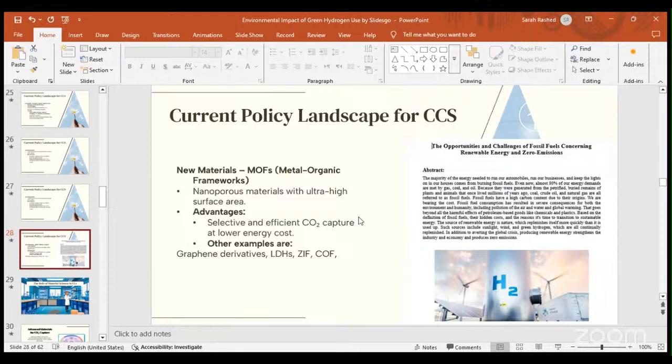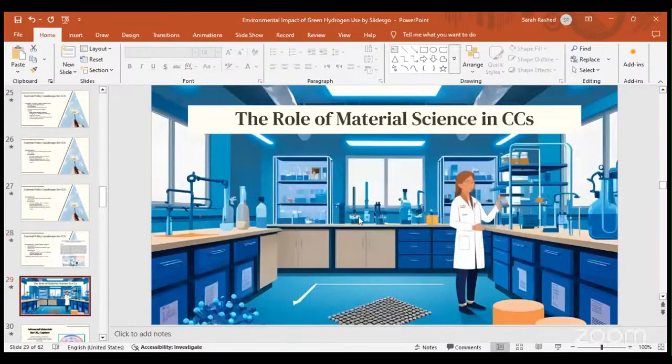By the way, I'm putting here a page of my policy paper. This policy paper was taken as the best outstanding policy paper at COP28 all over Egypt because it was highlighting the impact of green hydrogen and other renewable energy techniques using material science. And this was new because you will not find a policy paper talking about the importance of material science and nanotechnology in financial systems and policy papers. So it was new. Here we can talk about the role of material science in CCS.